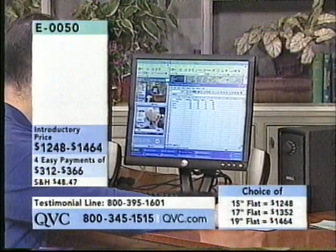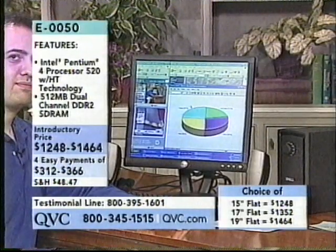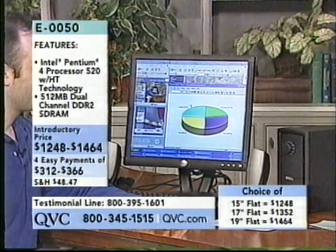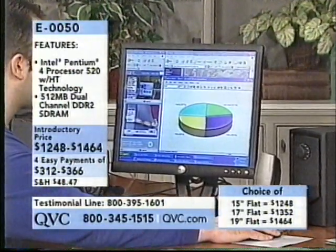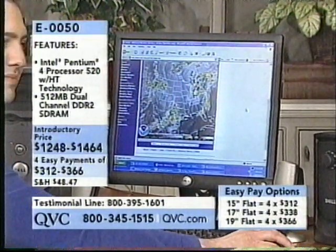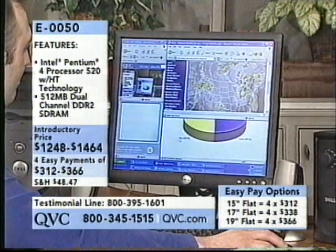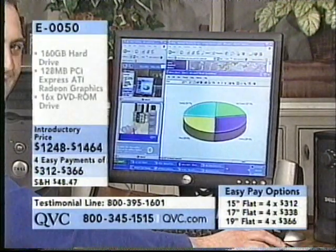On your screen, we'll show you the Intel Pentium 4 processor, 520. That's the new way that they are demarking what their processors are. Basically, that processor runs at 2.8 gigahertz if you're more used to the gigahertz speeds. 2.8's a darn fast processor. It also comes with HT technology, which is hyper-threading, which allows the processor to actually operate like it's 2 processors, which makes it so much more fast.